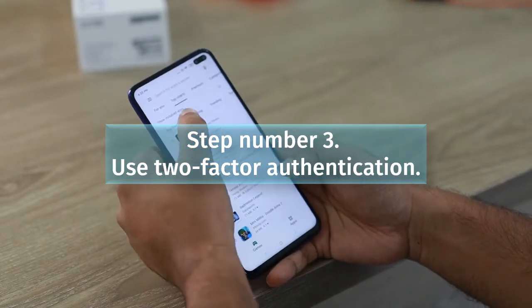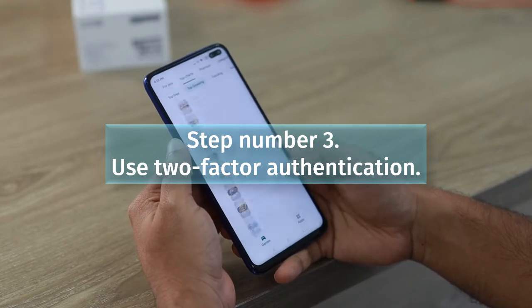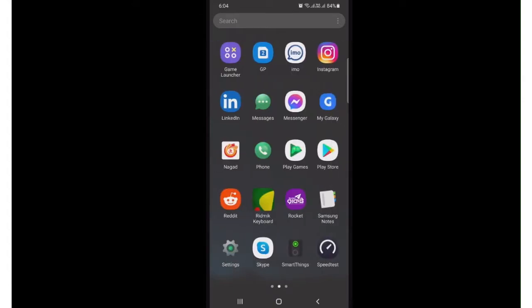Step number 3. Use two-factor authentication. While you're securing your phone, let's lock down your Google services as well. The best way of doing this is with Google's own two-factor authentication. Here's how to do it.